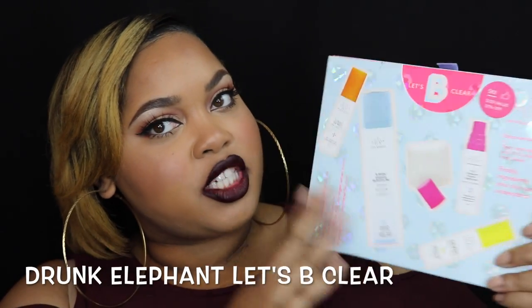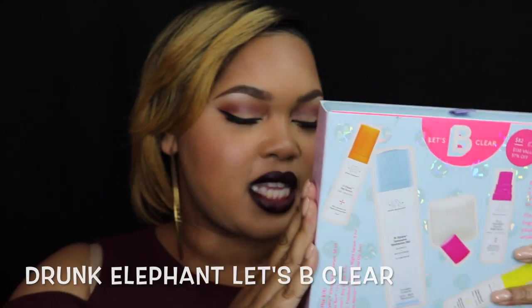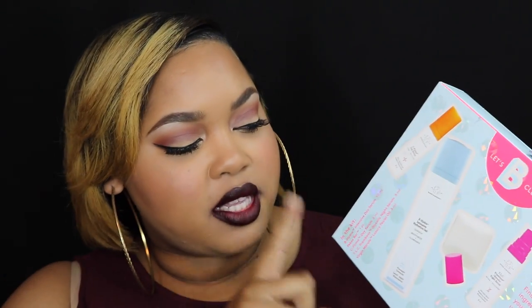Next, I ordered this set online. They did not have this in any of my Sephora locations. This is a set by the brand Drunk Elephant. Drunk Elephant is a skincare brand. I have been using the Be Hydra Intensive Hydration Gel for about 3 or 4 months now, or maybe even longer. No, about 3 or 4 months now.